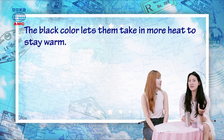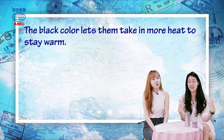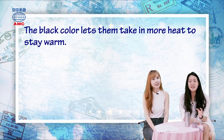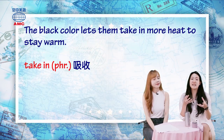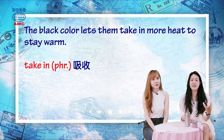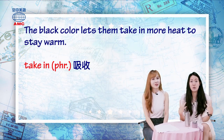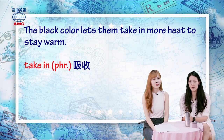Well, that makes sense, right? Because a lot of people say don't wear black in the summer because it'll absorb all the heat. Okay, so I guess the same idea of colors can be applied. Now we have the phrase to take in. So you're not really taking something with your hands, but you're basically taking it in with your body. So when the heat comes from the sun, the body sucks it up and they can keep their bodies warm because they live in the North Pole where it's extremely cold.